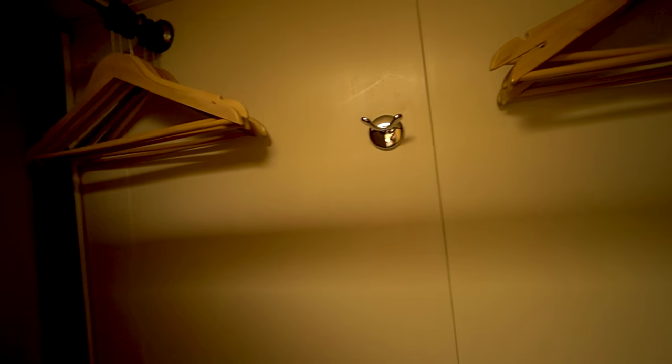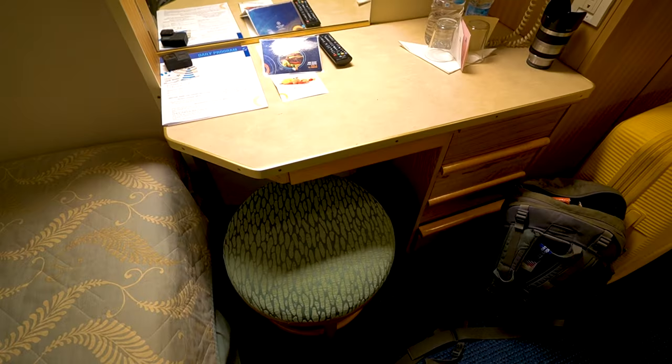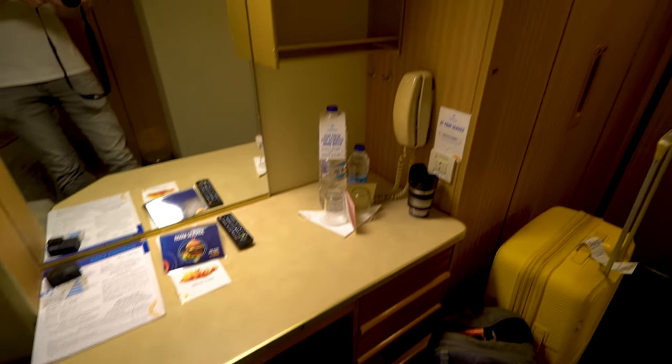Here we can see my cabin. I chose the cheapest cabin category, which is a standard inside cabin, which comes nice. It's of course not modernized, but that's what I was expecting from a 40-year-old ship. Also expecting a 40-year-old cabin, and it has everything that you need.